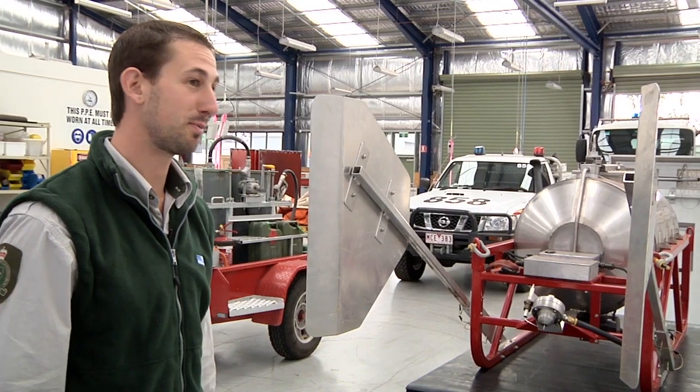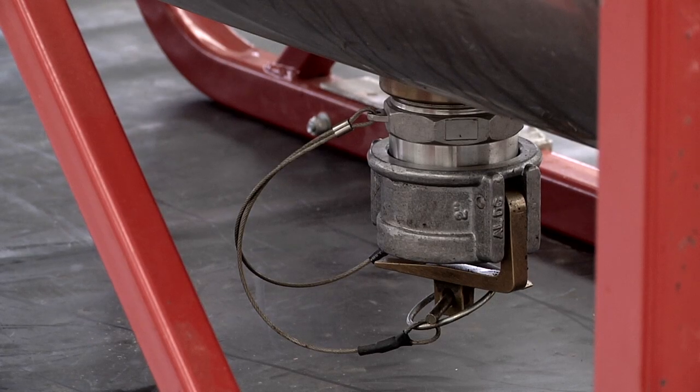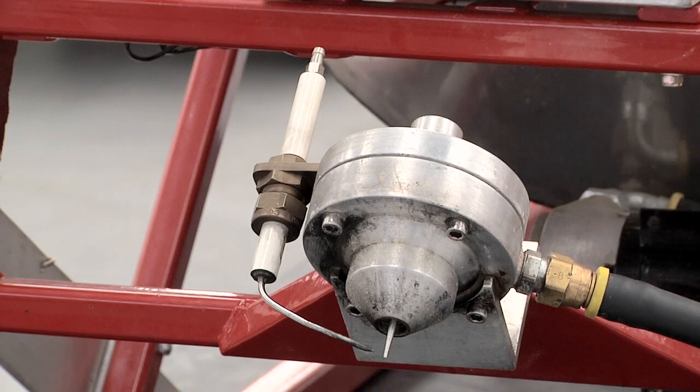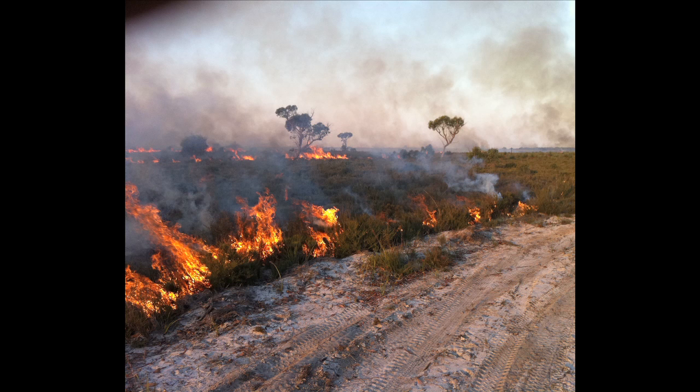So this is an aerial drip torch. It's used for planned burning activities. It holds 200 litres of solution and gets pumped through and ignited through spark ignition. Normally speaking, it's used in remote areas, and the majority of our aerial drip torches are used up in the Mallee in the desert country.